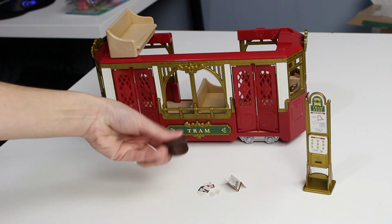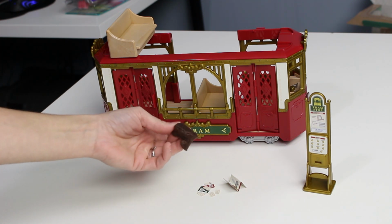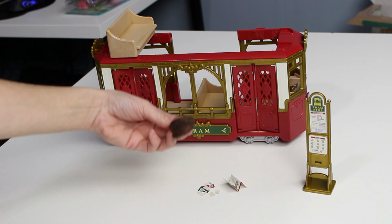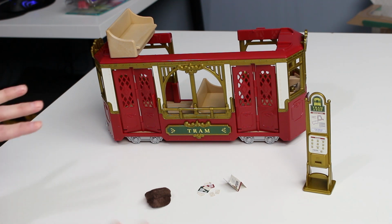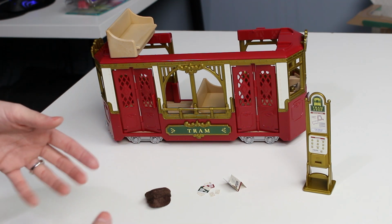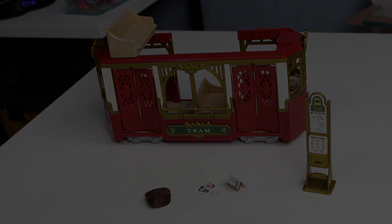But this cute little felt hat is making me sad because there's no one to wear it. So I'm gonna have to go search for some critters and I'll be back. But when I do, I'm gonna have it set up so we could take a tour and check out all three of the sets that we opened today, and basically the beginnings of our town.